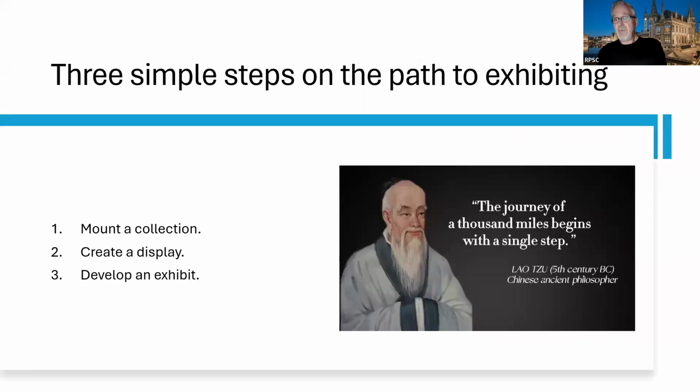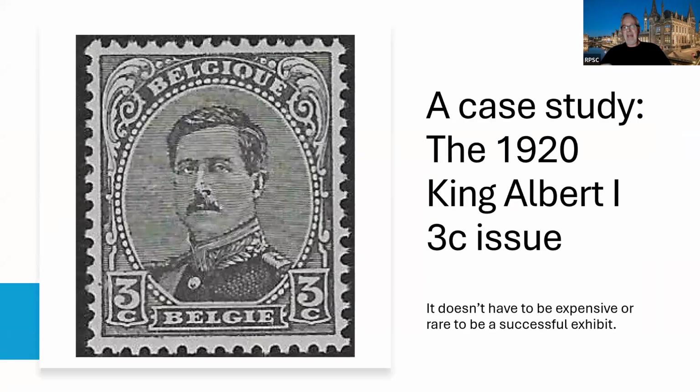Okay, so just to review, 3 simple steps on the path to exhibiting. Mount a collection. Mount what you love. Refine it a bit and create a display. Last of all, if you're still interested, develop an exhibit. On the journey, as Lao Tzu said, the journey of 1,000 miles begins with a single step. And so I would say to you, why not put an exhibit together, a collection together, and show it in your next local show? Okay, let's look at a case study.